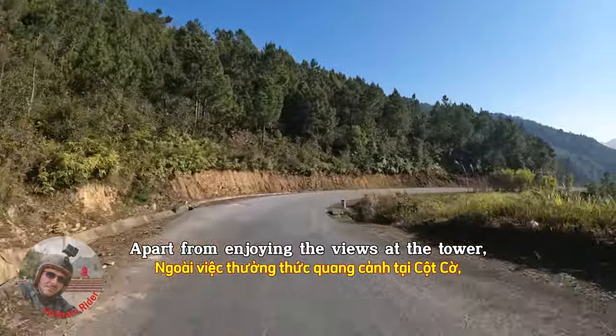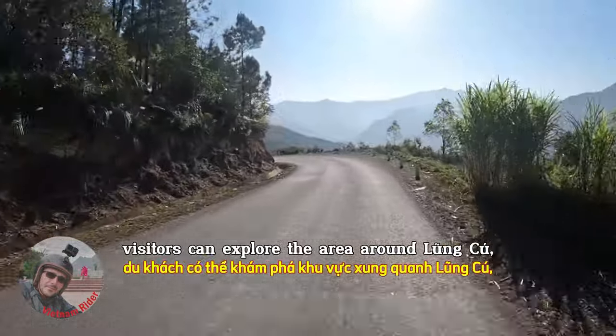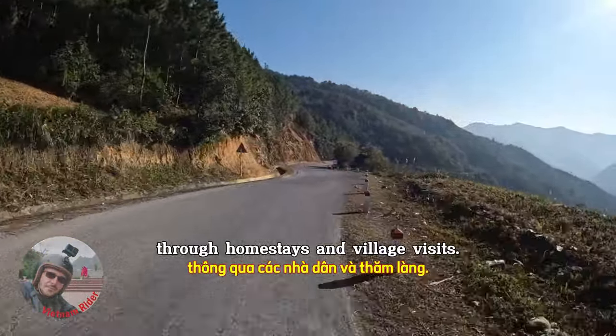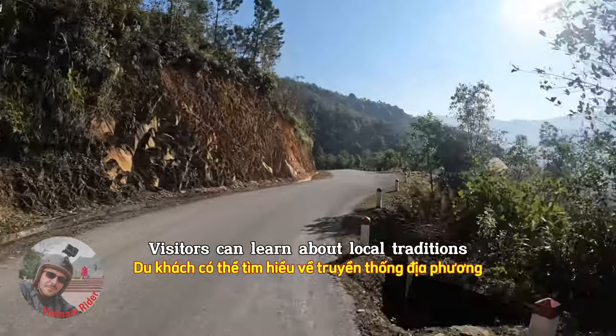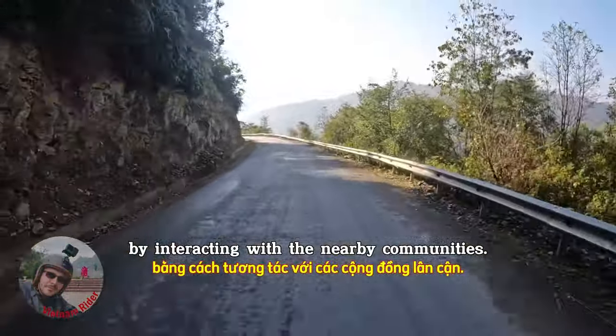Apart from enjoying the views at the tower, visitors can explore the area around Lung Cu, which includes hiking trails and opportunities to experience local culture through homestays and village visits. Visitors can learn about local traditions, crafts, and daily life by interacting with the nearby communities.